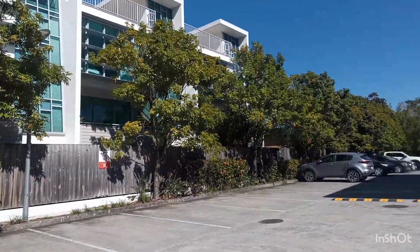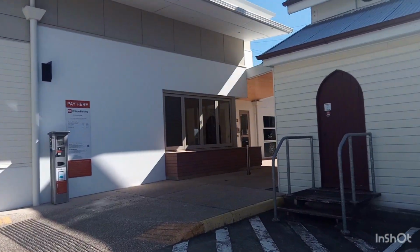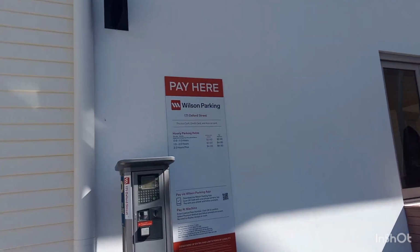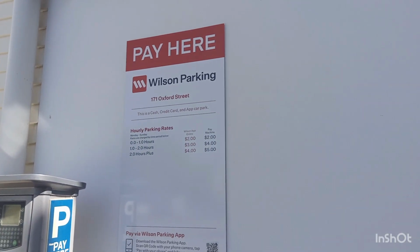Wow, you've got to pay a parking ticket? Wow. That seems a bit dodgy. Oh, at least it's not too bad. But still.